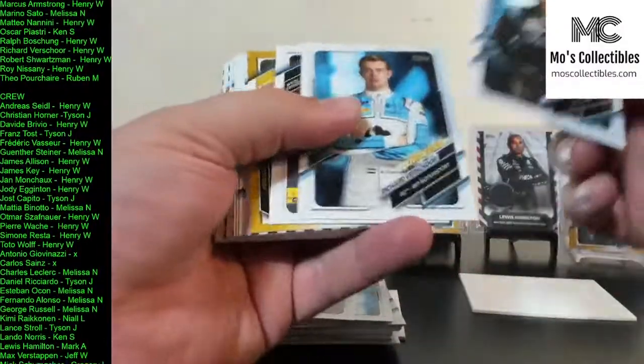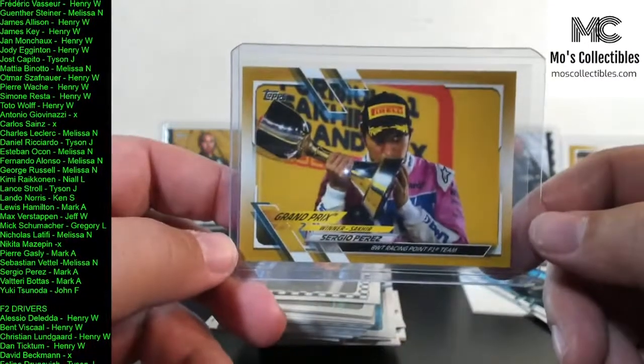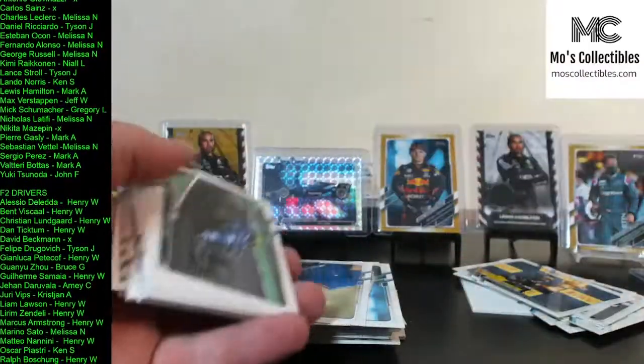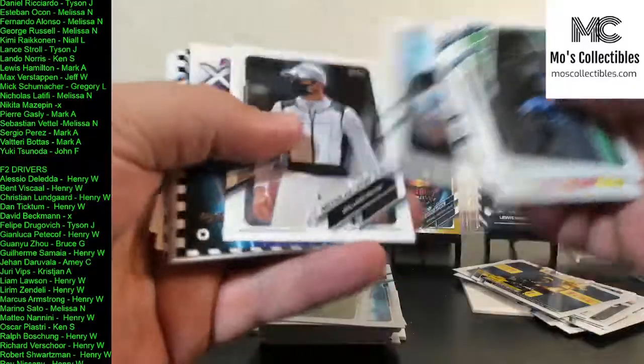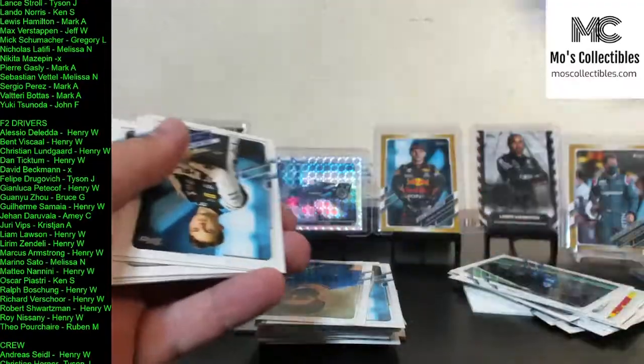Alright, number 5. About that gold. Sergio Perez. Sakir winner. $39 out of 50 for Checo. And again, congrats, Mark. Lando. Checkered flag. Mazepin. And Lando. Apex for Ricardo. Another Leclerc. Card checkered.